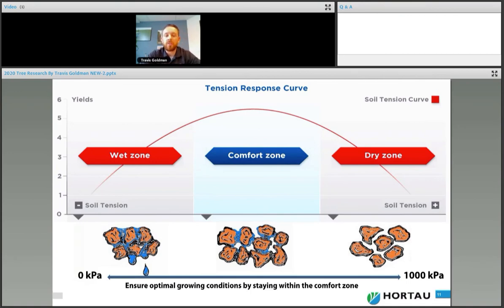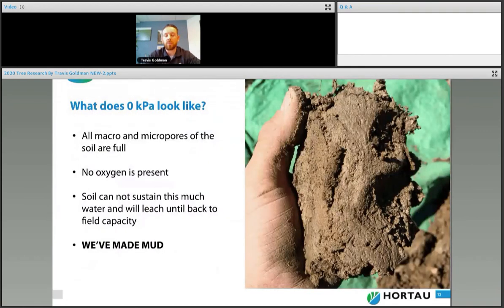In looking at a soil tension response curve, we know that transpiration rate, if we were looking at that on the y-axis, is optimized in a comfort zone, where we're considering our blue band or our optimum range for water and nutritional uptake for our plant. If we get the plants too wet, transpiration rates are compromised, just like what we would see in a dry zone. In relationship with this physical force to remove water, low soil tension results in higher moisture availability, whereas high tension numbers will result in low water availability.